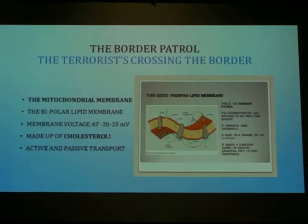I think I have some slides here. Yeah, here it is. The border patrol. So another thing I think the good Lord did that was miraculous is He made all cellular membranes bipolar lipid membranes. In other words, they're linear, but they're lines of fat.